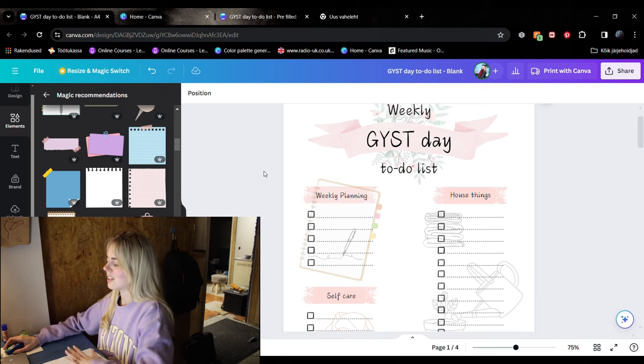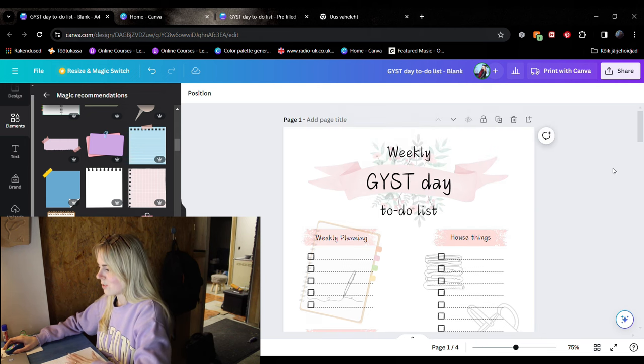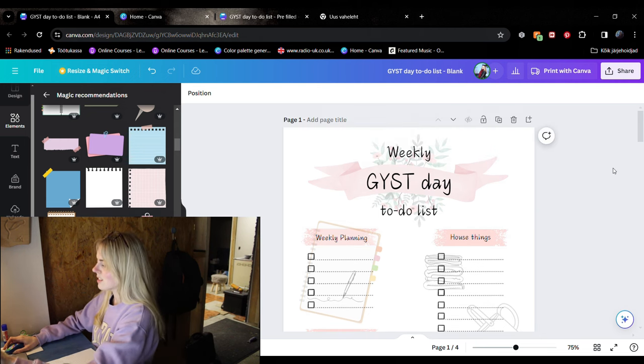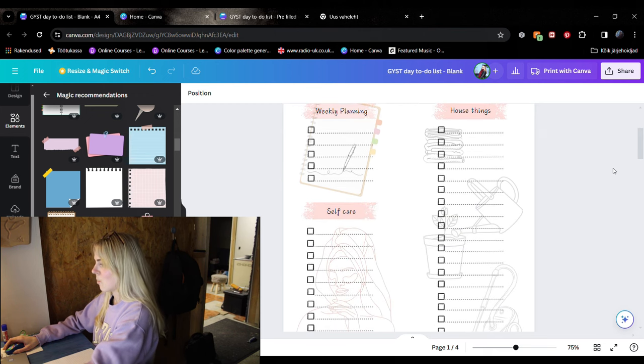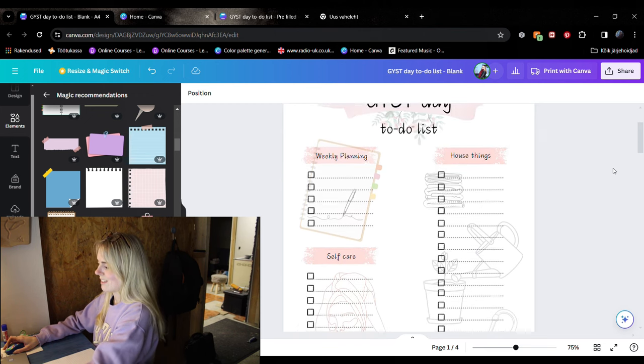So let's look over these for a quick second. So I started with a weekly GYST day to-do list. I have weekly planning, self-care and house things. This is just an easy way of planning things out.